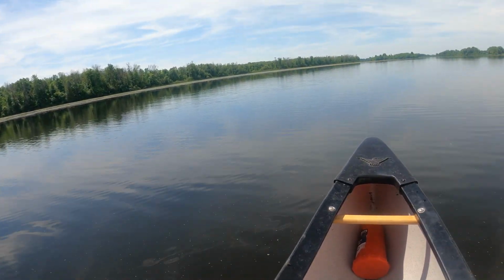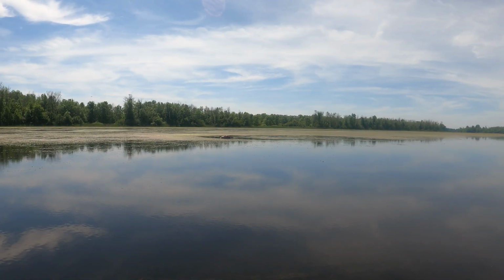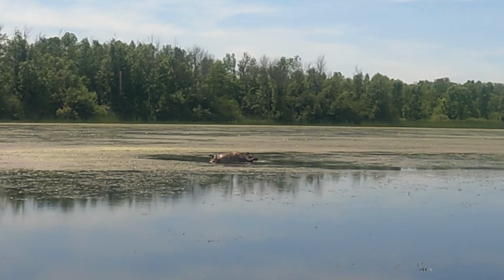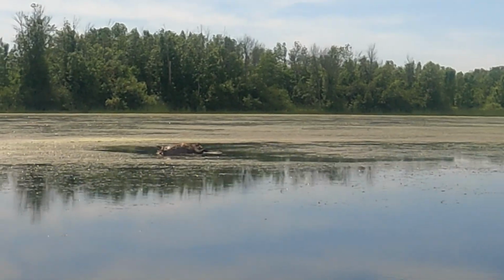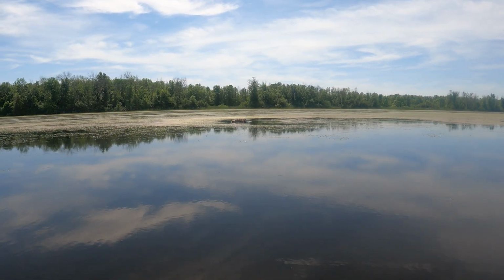Dislike. And we see something in the water up ahead. I'm not sure what it is. Could be a log. Don't know. I think it's a log. It's a rock or a piece of wood, like driftwood. Well, we were really hoping that that was something, but it's just a piece of wood.